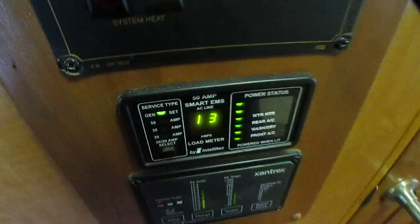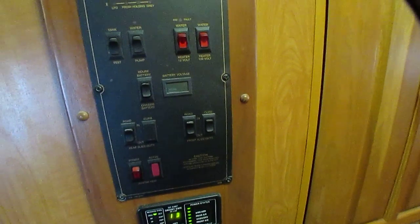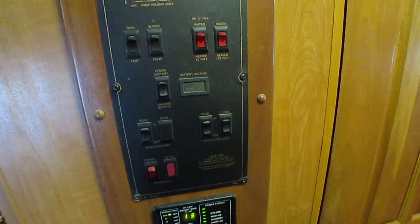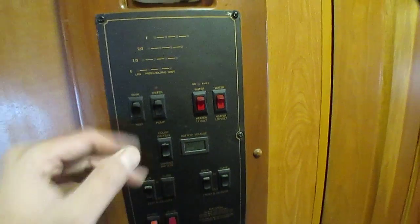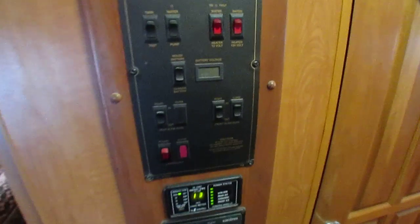You can see we're on generator power right now, just pulling 13 amps because I don't have the airs on. Obviously, it's pretty cool outside. You've got a battery gauge meter, slide out controls are right here. Water heater on gas and electric controls are right here. Water pump, test your tank levels, all that stuff's there.